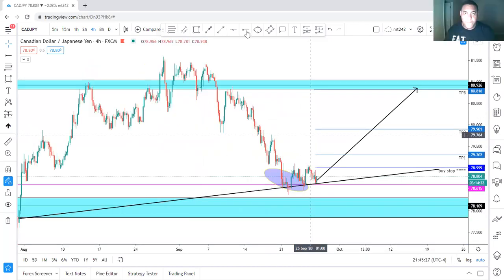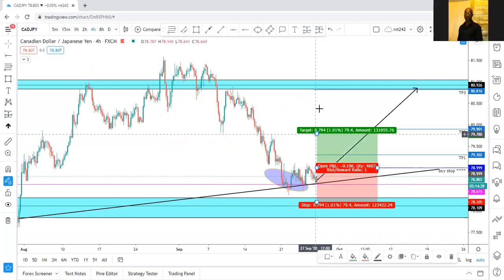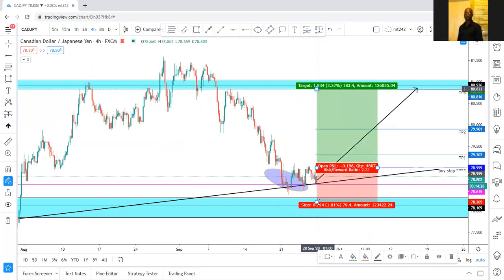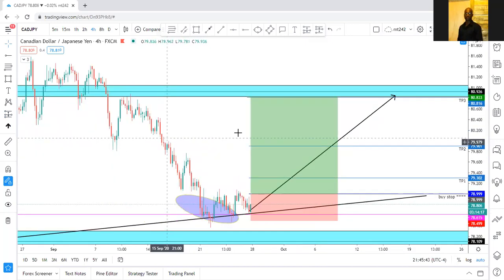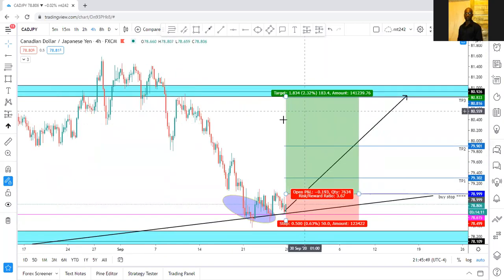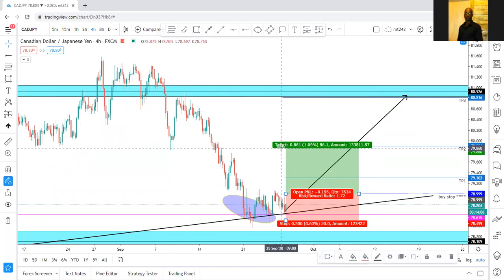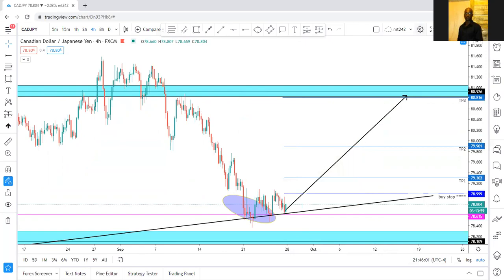Stop loss. Let's just take a look at this. This would be for 182 pip potential. I like 50 pips. 50 pip stop loss going for 180 pips. Even if my TP2 hits, I still like the risk to reward. That would be about 90 pips. But nonetheless, my reward is bigger than my risk.